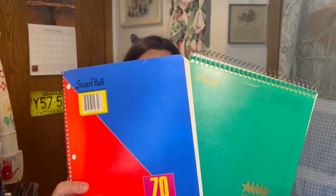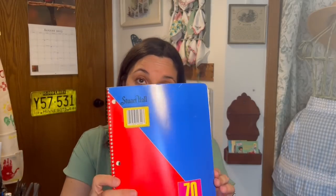But I did find two things that actually weren't in the footage, but that I did get at Goodwill. And it's these two vintage notebooks. I got them because this totally reminds me of something I would have had in middle school. I'm pretty sure I had one. Do you remember Multiples? It was a clothing line.